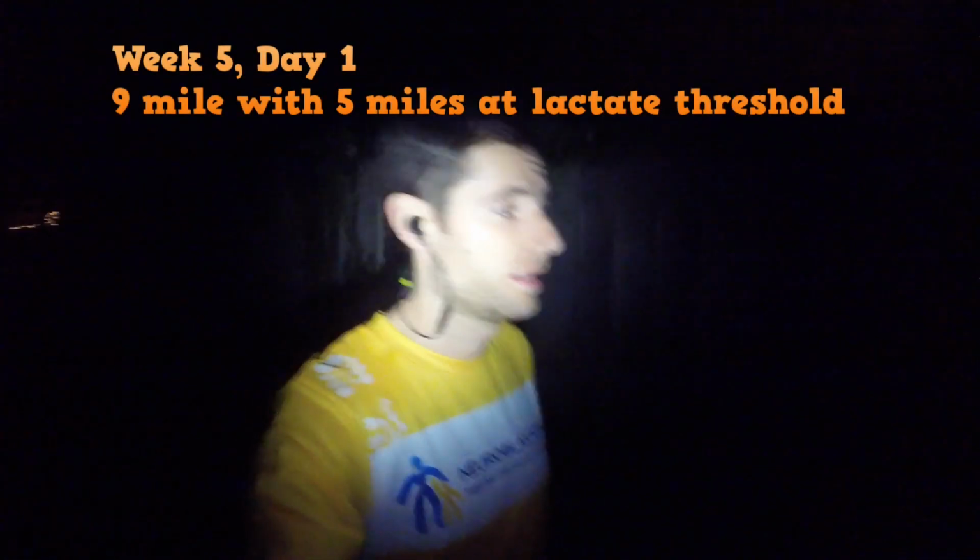Hello, it's week 5. Oh, made it to 5 weeks. Today is a 9-mile run with 5 miles at threshold pace, around 6:30 minutes a mile. Excited, I've got my Neuroblastoma UK t-shirt which they kindly sent through. It's about 2 or 3 degrees, it's probably a bit too cold to be wearing it, but I was really excited to put it on. So I'm just going to have to run fast to keep myself warm. Right, here we go.